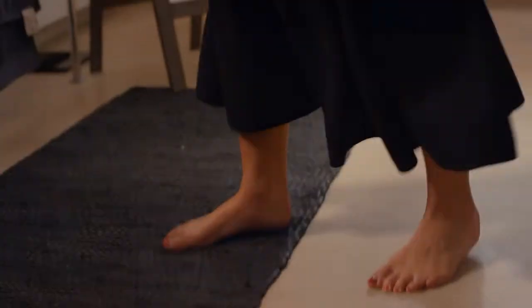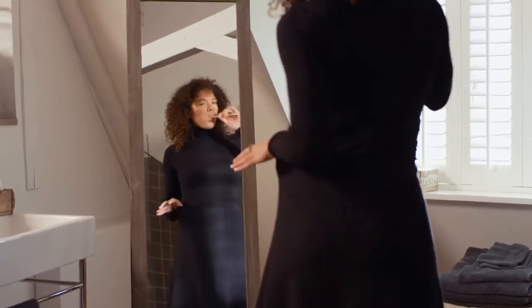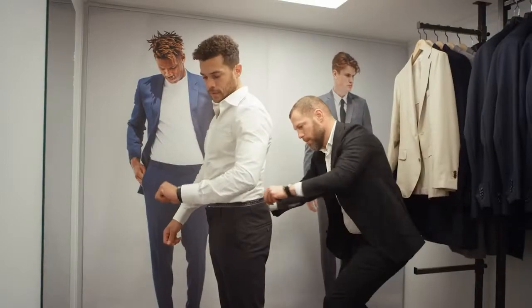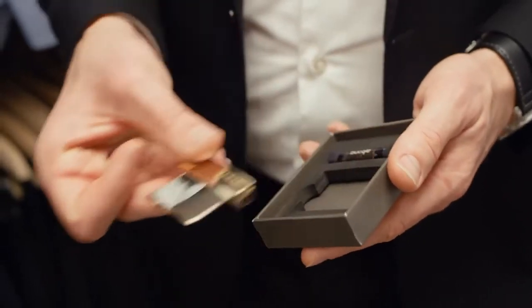The same people who like perfectly fitting clothes, neat looks, and comfort. Things an ordinary belt just can't provide. But we are going to change that. We created a product for people just like you.